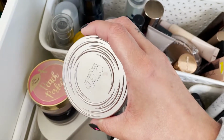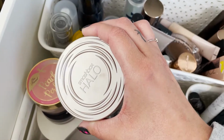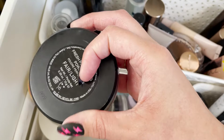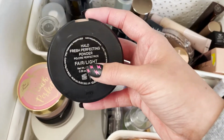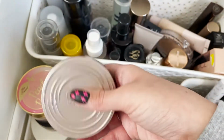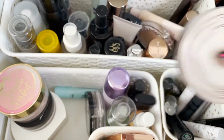I didn't pay for this. I got it through, I want to say it was Oxley or Influencer. And I tried it for review, but I haven't reached for it again. I feel like a broken record constantly saying that when I'm filming these videos, but this is in Fair Light. And I can use this if I want a little more coverage over the Flower Beauty one. So I think this is a good choice.